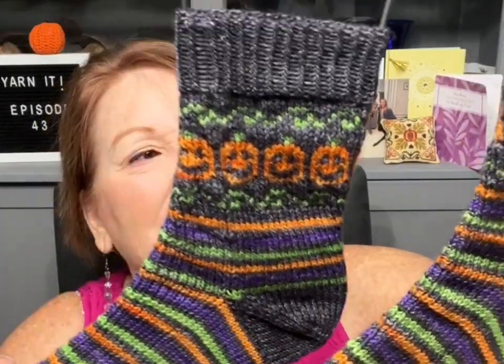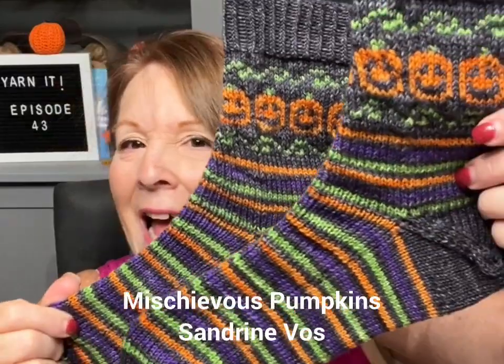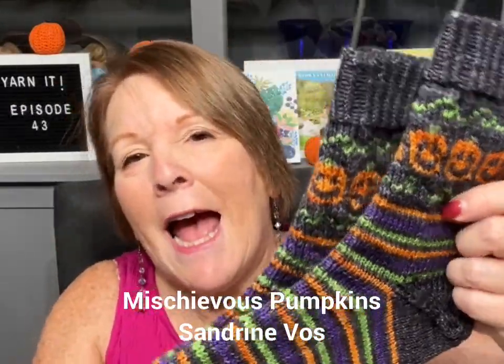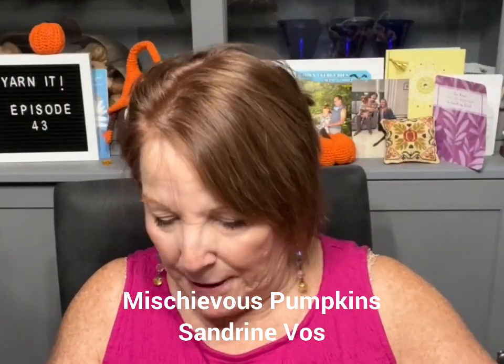The next one is, again, enabled. These socks that I made, and they're called Mischievous Pumpkins. And they are so adorable. Again, color work. And I'll tell you a little bit about these socks because it doesn't always go well with me, even though they are the cutest things ever. And I'll tell you in a few minutes.